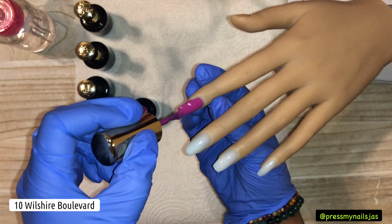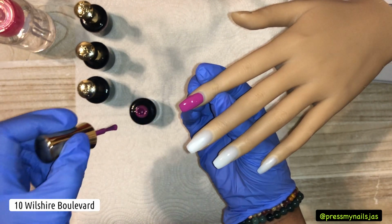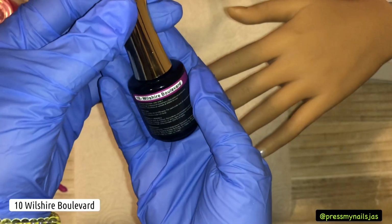And also I'm literally just showing you guys the color, but some of the gel polish is going to get on the sides. Just don't judge me. Thank you. Love you guys.